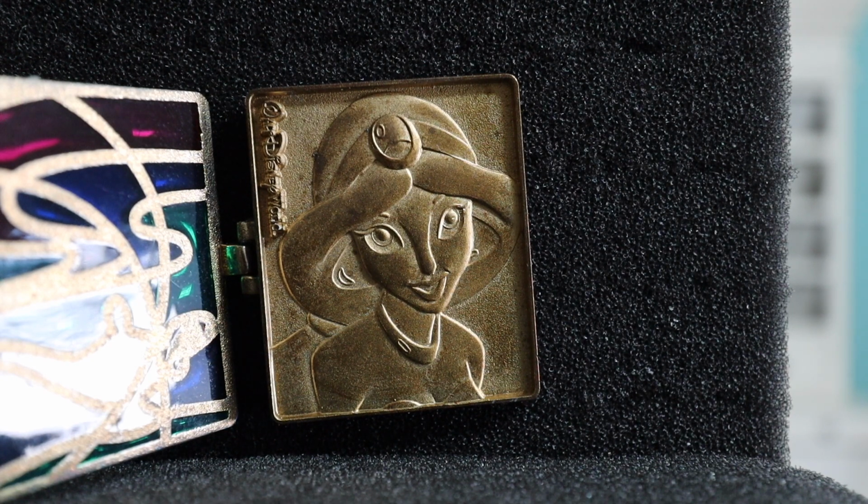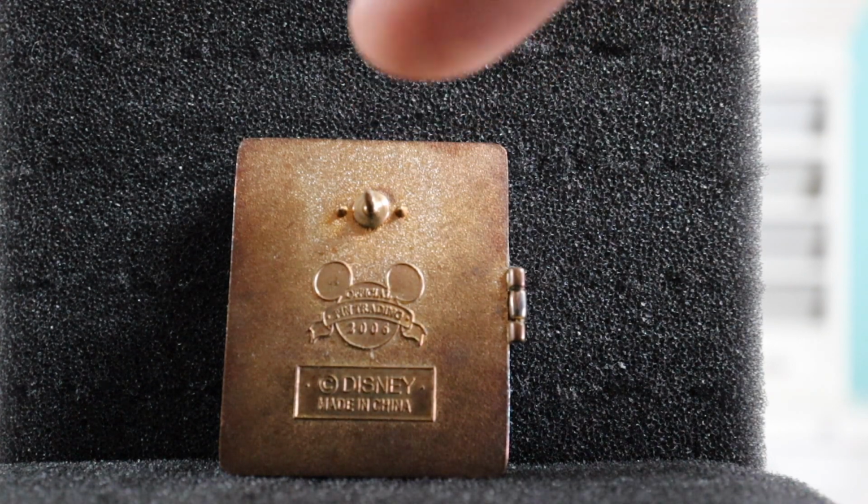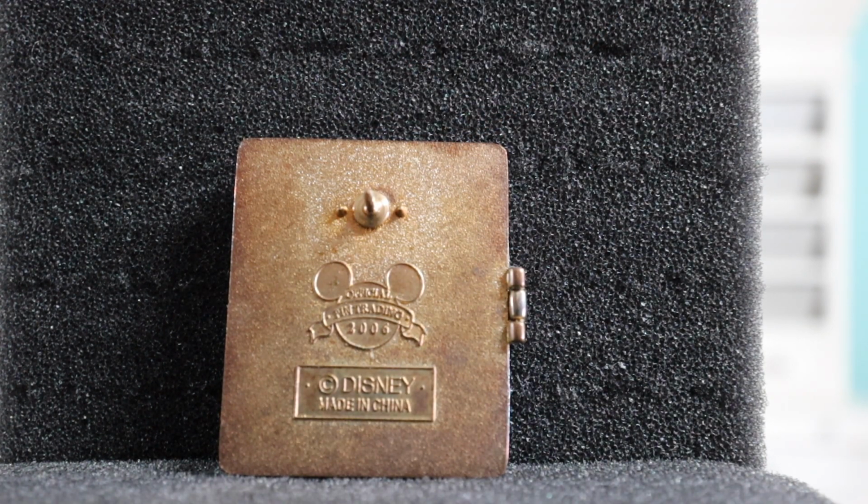But let me go ahead and show you the back of it real quick. So on the back of the pin, it has one pin post with two nubs. It has a gold finish. It says Official Pin Trading 2006. And then on the bottom it says Copyright Disney, Made in China.